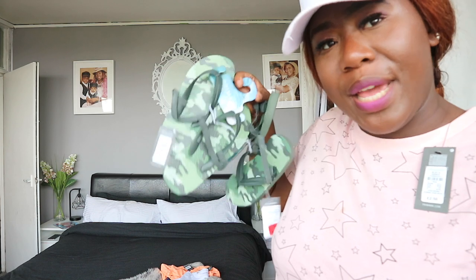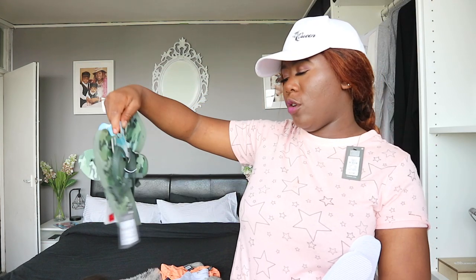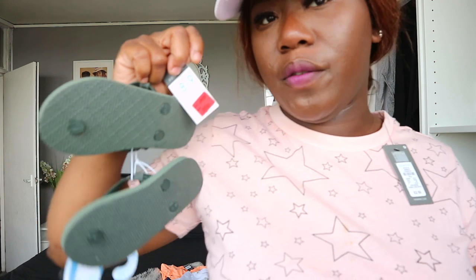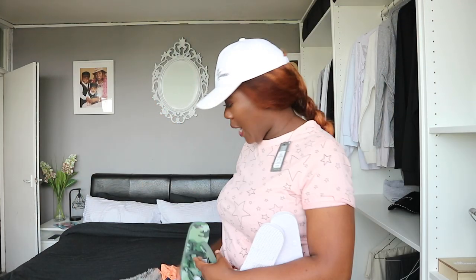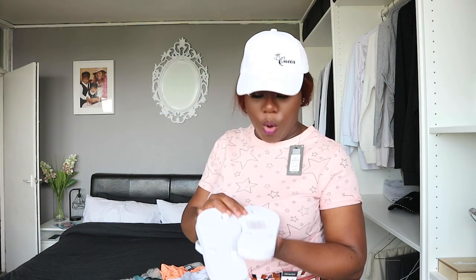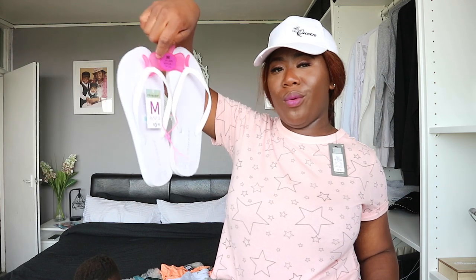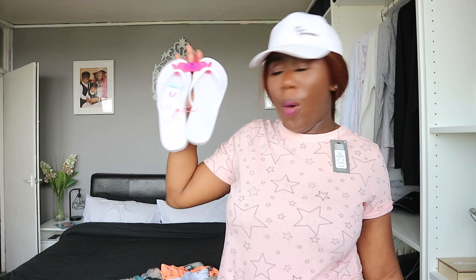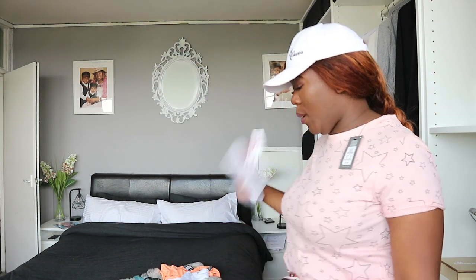As we said, if you don't know, we are going to the beach. So they are 50p. It even says here 50p. Can you guys see 50p? And I also got myself a flip-flop as well. This was 90p. I got the white one. You guys are going for another color, but I just gravitated towards the white and picked it up. Nothing special. I'm sure everybody picks up their flip-flop from Primark.